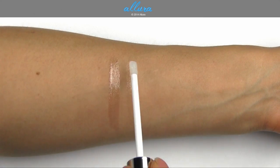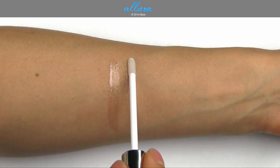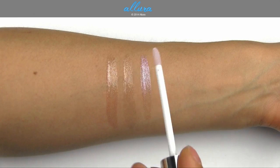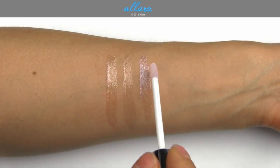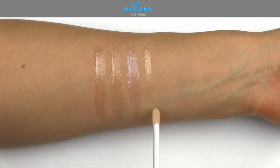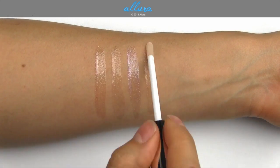Moonstone, which is more of a golden transparent color with gold and some pink shimmer. Pink Sapphire, which is pretty much clear at the base but has a ton of pink and silver shimmer. There's a lilac flash in there too. Citrine, which is mostly pale gold shimmer.